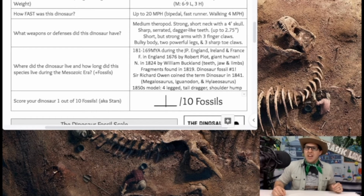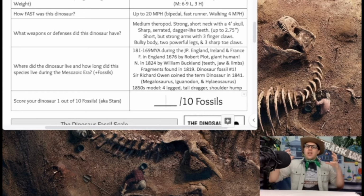William Buckland. And what happened was he found some more fossil evidence, some more fragments found in 1819, a few years earlier, and compared the teeth, the jaws, and the limb bones, and realized it was from the same creature that Robert Plot had found back in 1676. So this was the creature they named.